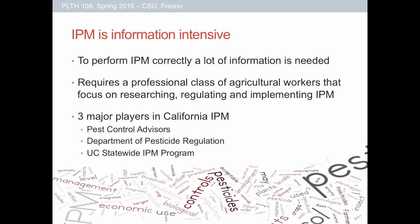They would be the pest control advisors, or the PCAs, which could be summarized as kind of being the boots on the ground, the people who are actually out there observing, monitoring, making recommendations. Then you've got the Department of Pesticide Regulation, which are the administrators or the regulators. They set the laws, they make the rules, they administer the tests.